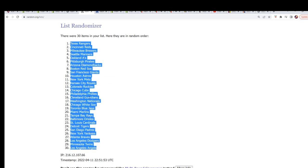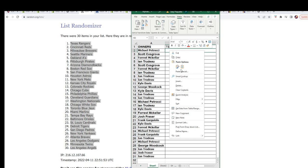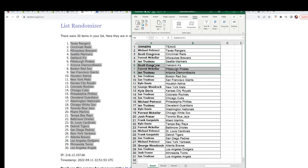Who's going to get the Rays? Who's going to get the Angels? Who's going to get some of the best teams in Heritage? Here we go. Everything's stacking up. And ENT, you had the Red Sox. Tampa Bay belongs to Kyle.